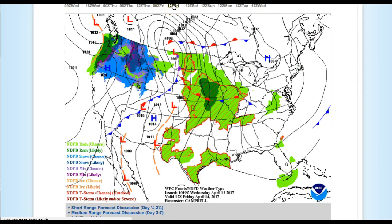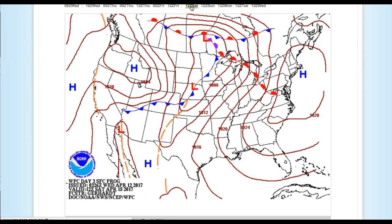Watch out for a weak trough to move through that could produce an isolated shower or two. Otherwise, look for sky cloud cover, lows in the lower 40s, highs in the lower to mid 60s. On Saturday, high pressure will move off the coast. Look for a southwesterly wind and a warm front approaching, so some increasing clouds. Lows in the lower to mid 40s, highs in the mid to upper 60s.